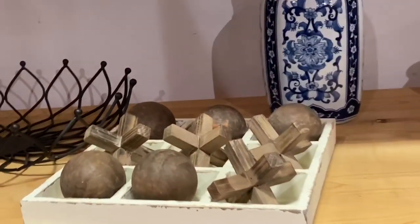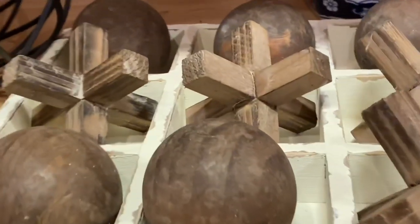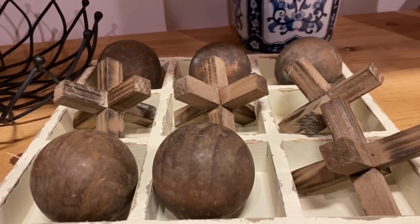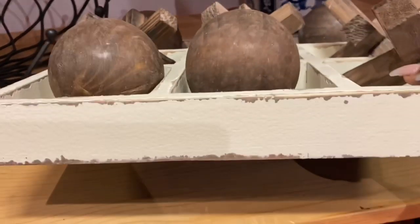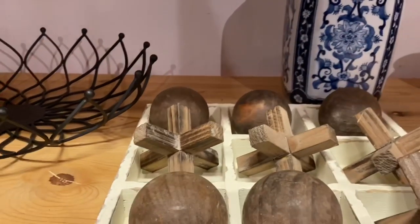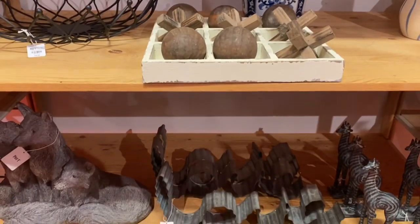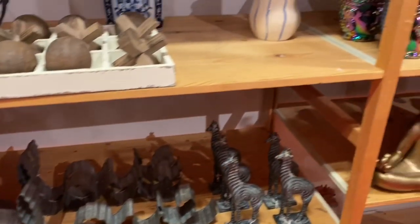I thought this tic-tac-toe game board was so pretty. Isn't that nice? And it's also rustic, of course. The price, $39.99. I really, really like this. I didn't pick this up, but now that I'm thinking about it, you guys, I may go back and get it.